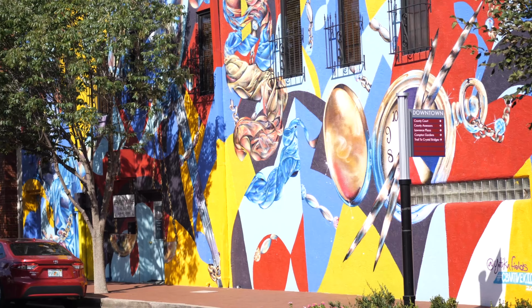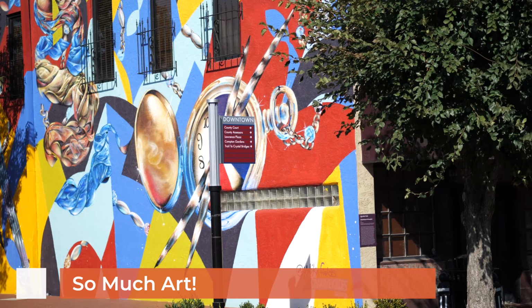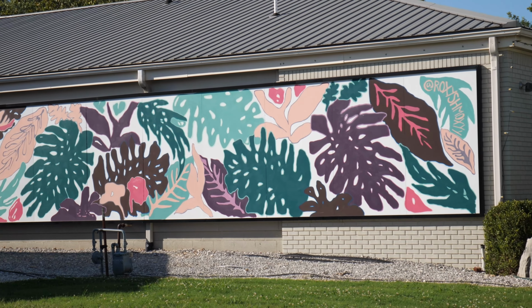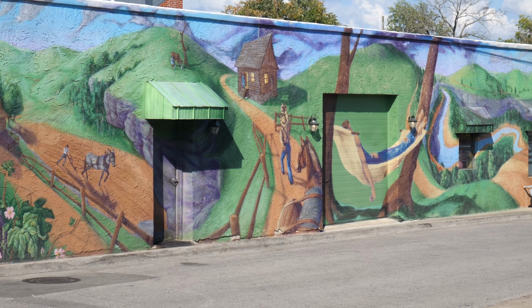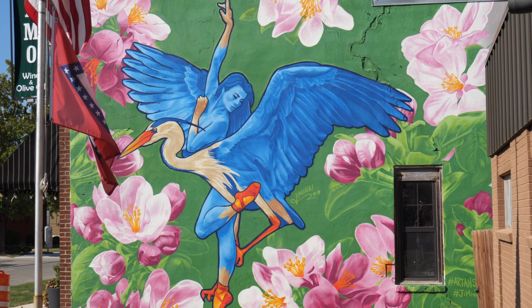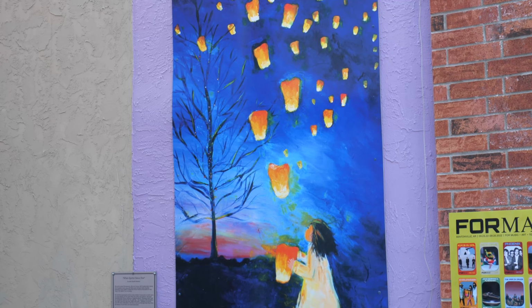Now, this is more of a general statement about all of Northwest Arkansas, but there is so much art around Bentonville, Arkansas. Everywhere that they could put a mural, they'll put a mural. Anywhere they could put an artist to do something, they'll do something. So it's amazing to see such a town and area dedicated to art and just creating a better environment for people to live around versus just brick walls, so to speak, which brick walls are great, but sometimes art is better.